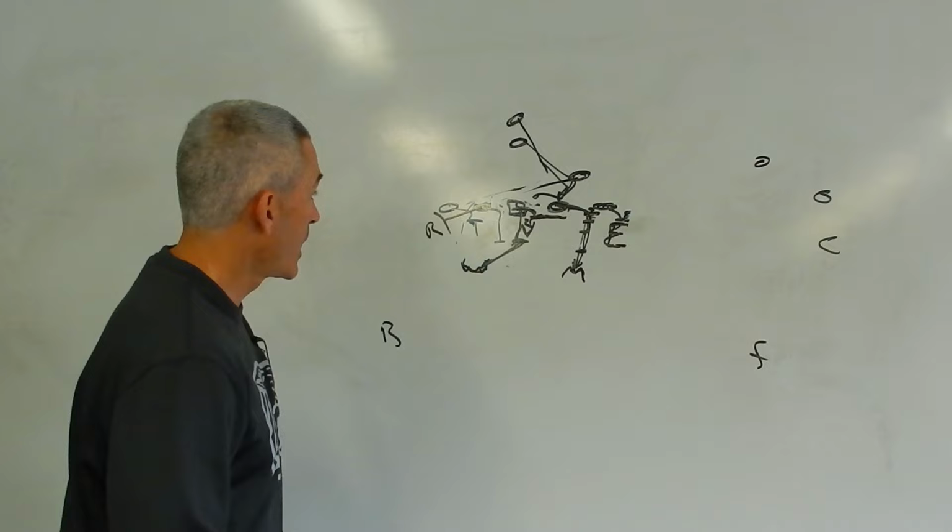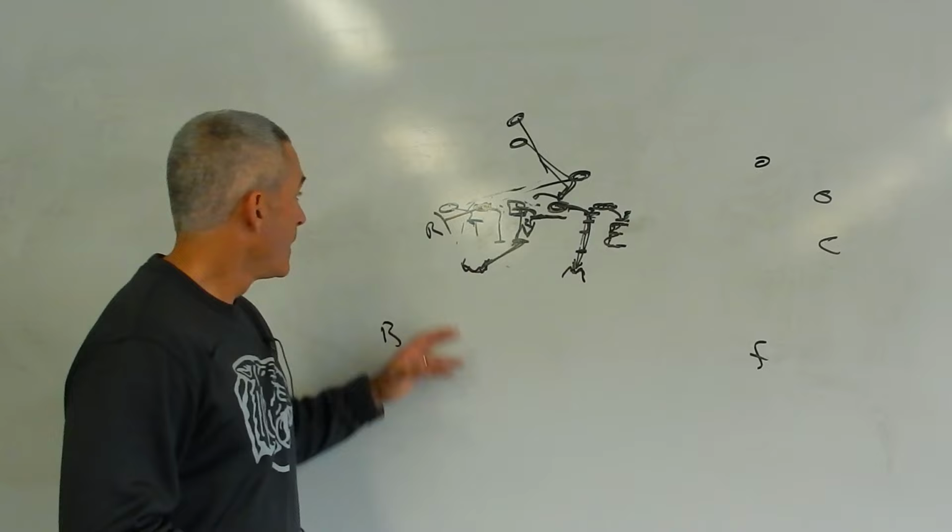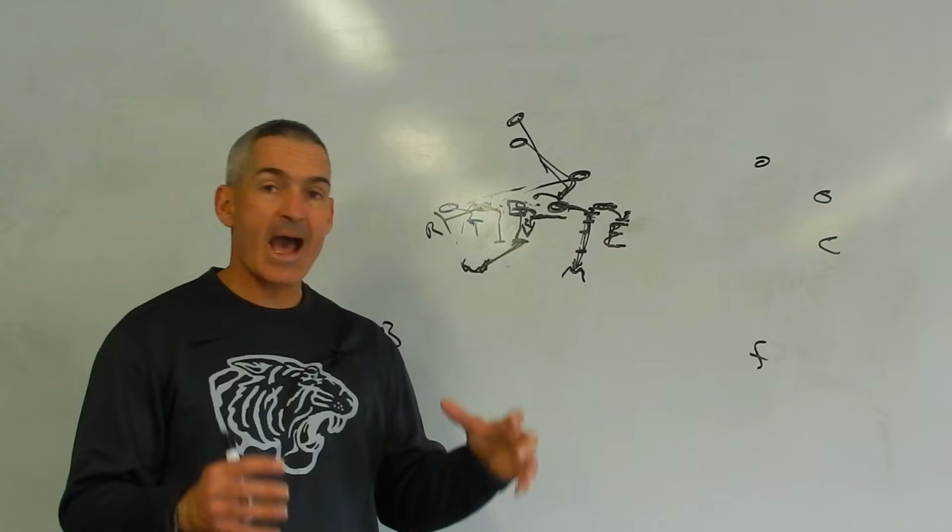Now, here's where I tell our linemen, we don't want to get reached, right? Nobody wants to get reached, all right? So we work on it. But getting reached isn't my worst fear, okay? What we do with our front four, we have to do on down blocks or zone away schemes, is we have to squeeze the back shoulder, all right? And that's one of the hardest things for our guys to do.